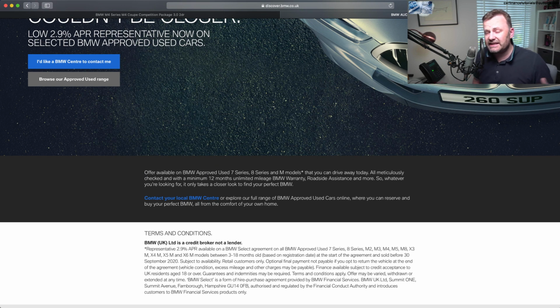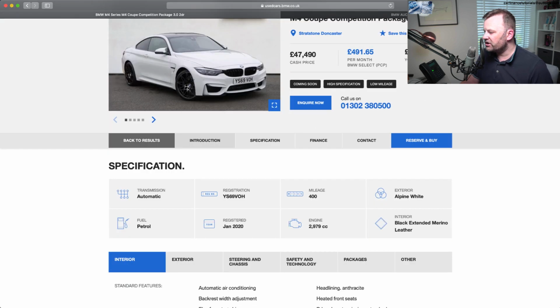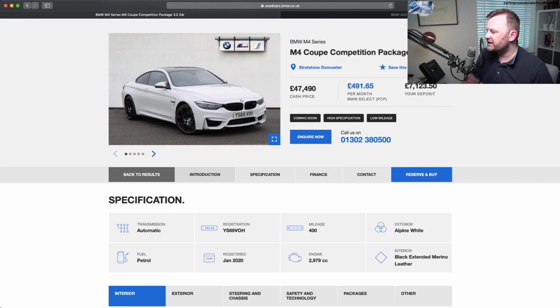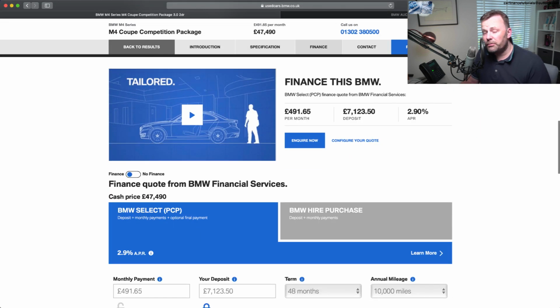So I thought we'd look at, let's say, a BMW M3 or an M4 within that criteria, and let's use their finance quote to compare what you would pay on the standard 10.9% APR, which is what BMW usually offer as their standard rate, compared to this 2.9 rate. So I went on to the BMW site, and I searched for BMW M cars, and I found this M4 competition pack. It's January 2020 registered, with 400 miles on the clock, and it's got a cash price of 47,490. But if you scroll down to the old finance quote, it says 2.9% APR on a used car. So that is really something to behold at the moment.